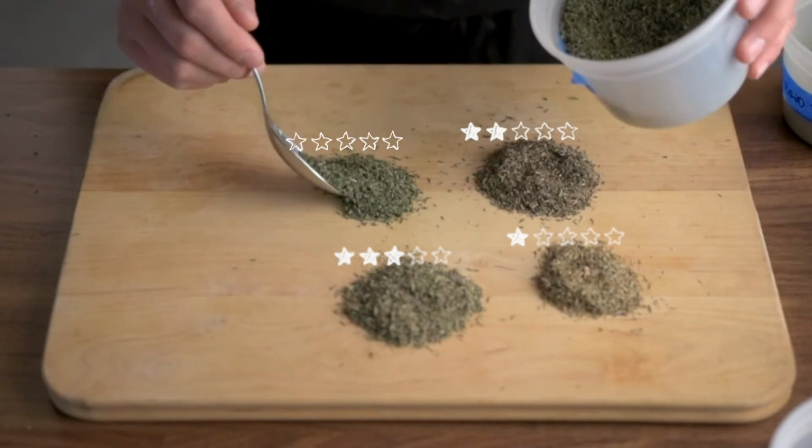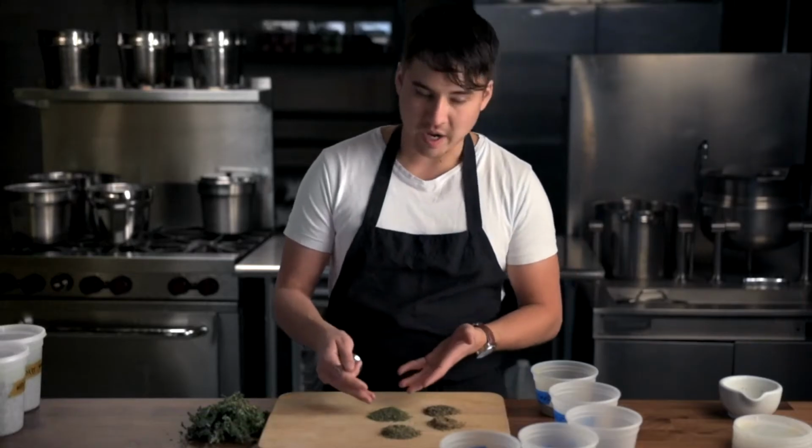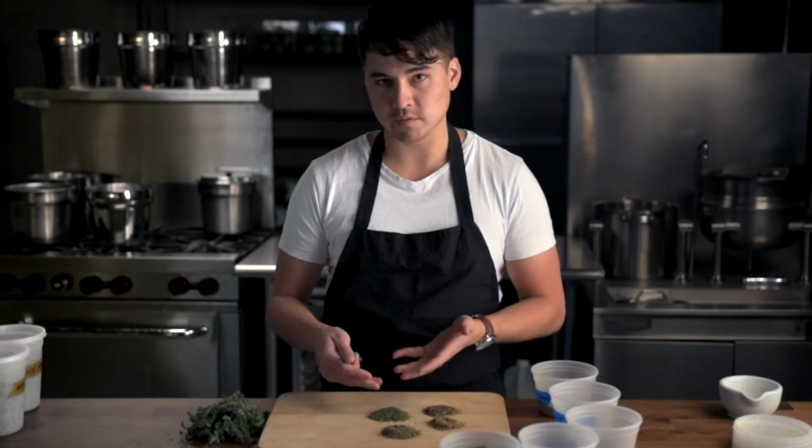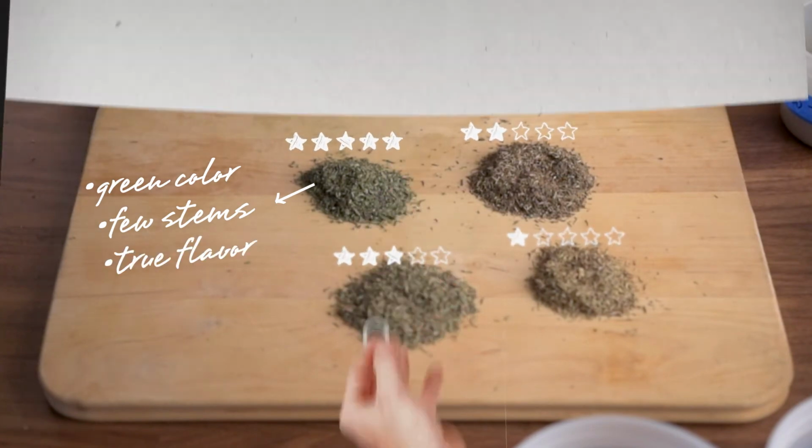So the one we landed on, and the one we find is the best quality, is this Moroccan thyme. You can tell it's got a nice vibrant green flavor, so you can assume that it's very fresh, there's not very many stems in it, and it's got a really true thyme flavor.